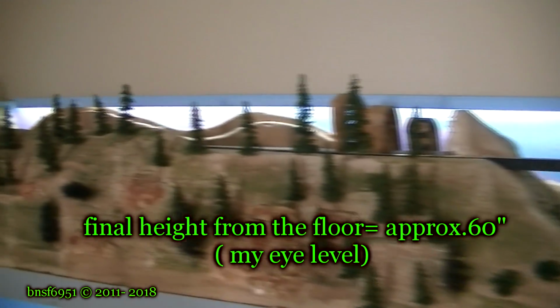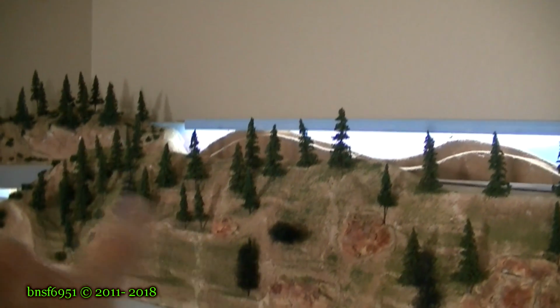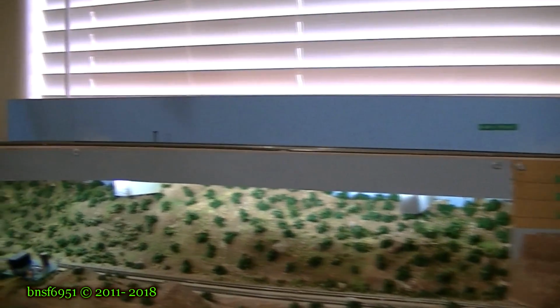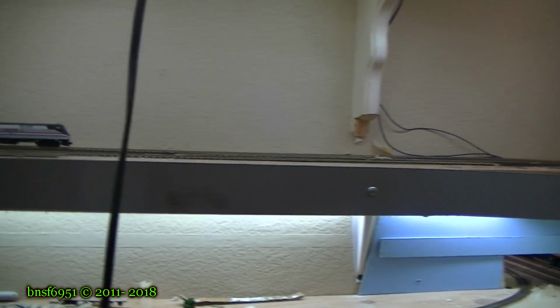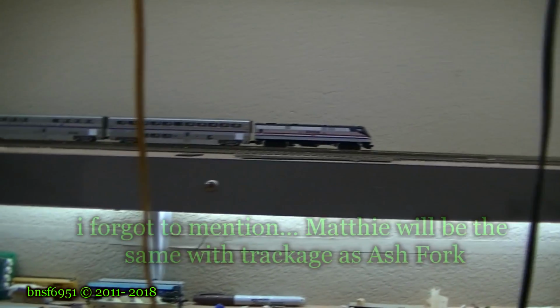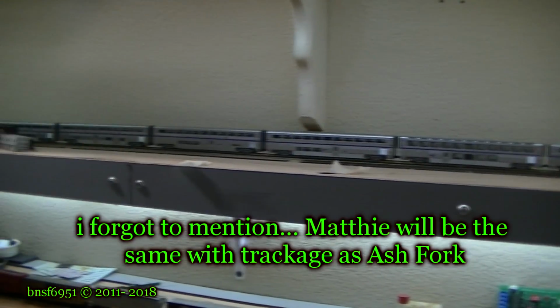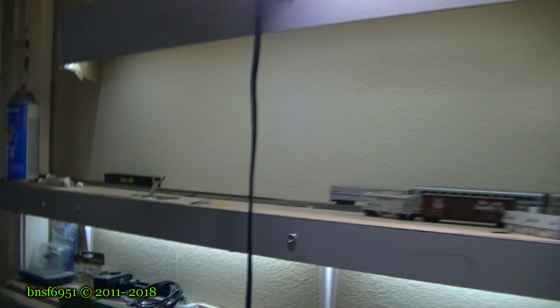Alright, so now we're on the uppermost part of my layout, and we're going to be coming again behind this mountain right here, and we're up on the top deck now, and we enter the town of Ash Fork. Now Ash Fork's going to have 3 tracks up there, and one will be for arrival and departure, one will be for storage, and one will be for runaround. At the present time I have my Amtrak sitting up there, which is another non-prototypical run on my layout, but I'm going to do it because I have a station now.